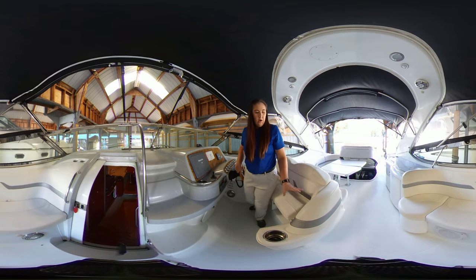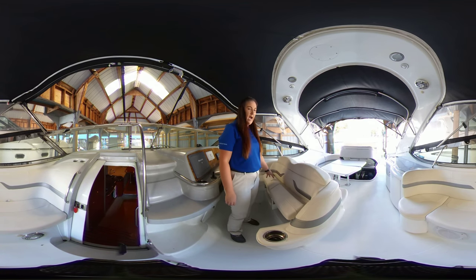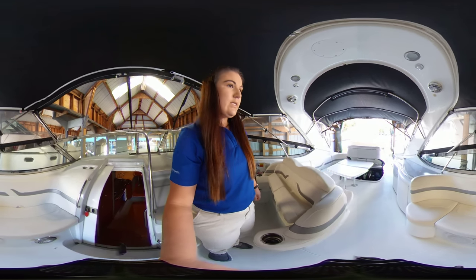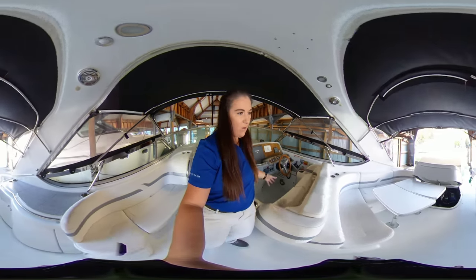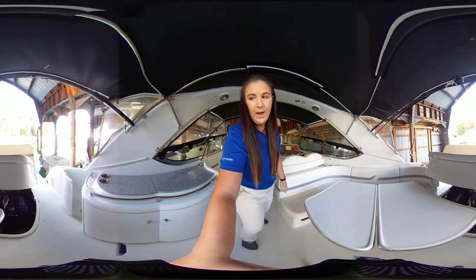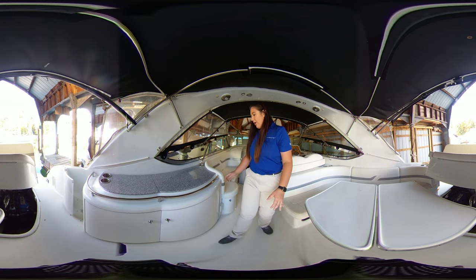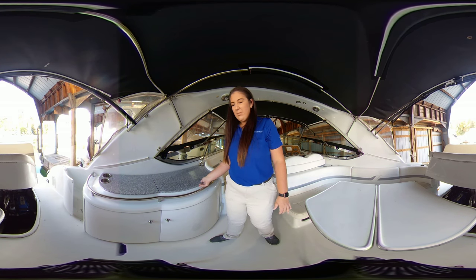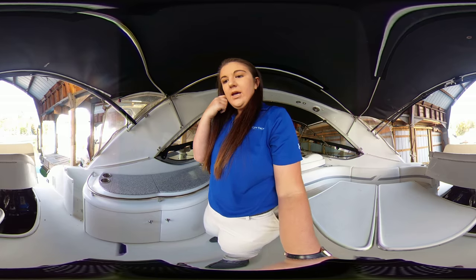Really nice seating all throughout this boat, starting here with your captain and co-captain seat. A little settee on this side, really large settee over here with a table, and here we have a wet bar with a sink here. Again, plenty of storage and seating.